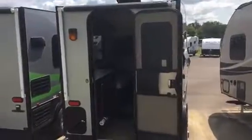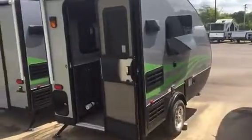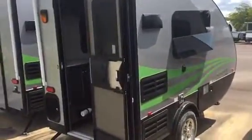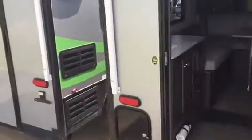Weighs in right at 1,600 pounds, fully loaded. Comes with AC, which is optional. And the AC is a side-mounted unit right down there. And it is ducted. And this one's fully decked out too.